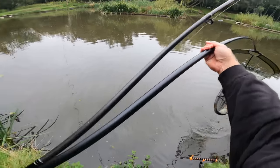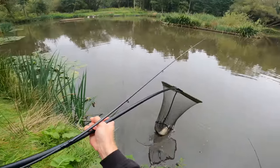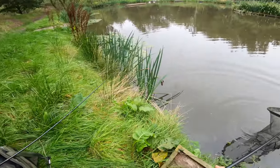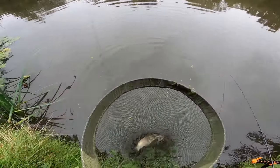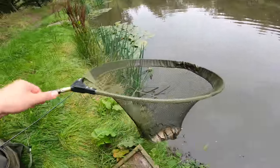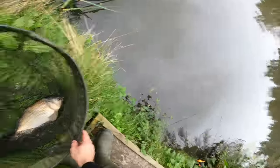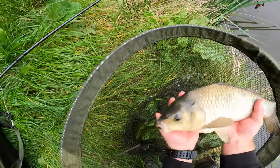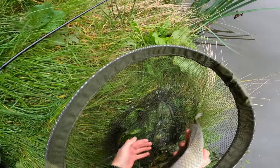Oh, let's have a look at it. See what condition the fish are here. Let's put my rod down. That's a nice fish, that, actually. An F1. Look at that, a really fat one. Nice fish that. Put it back.